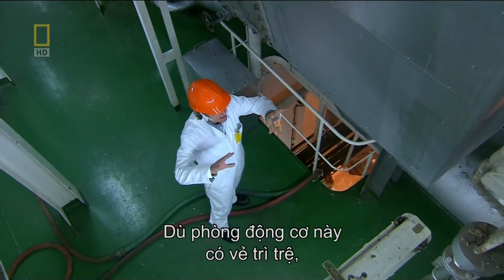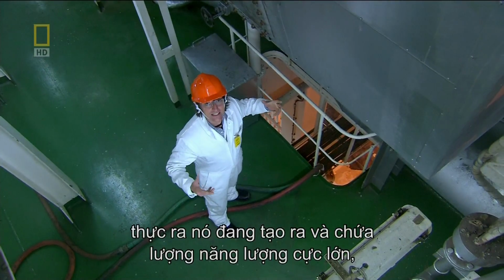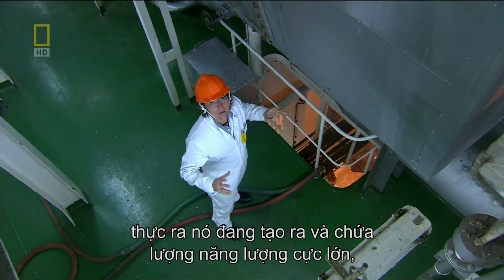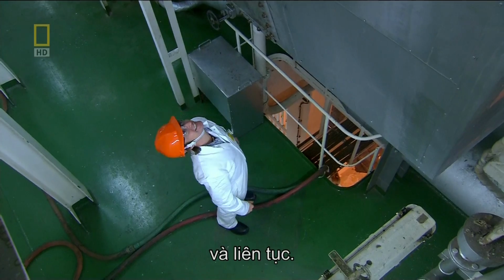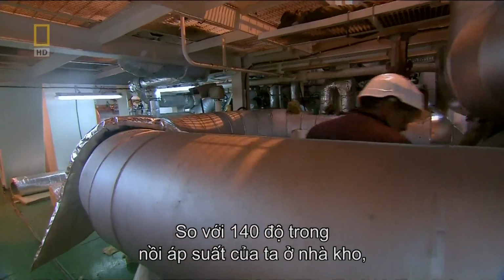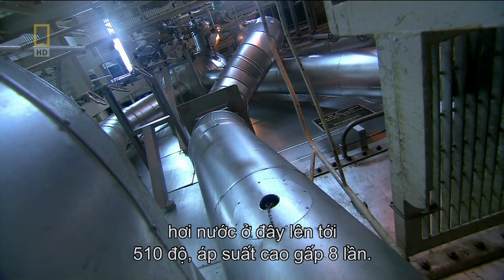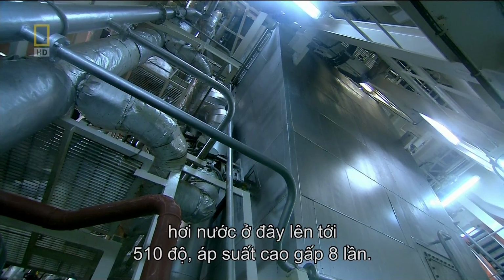So although in some ways this whole engine room looks a bit inert, a bit inactive, it's actually generating and containing incredible quantities of energy and power all the time. Compared to 140 degrees in our pressure kettle in the shed, the steam here is at 510 degrees, and the pressure is 8 times higher.